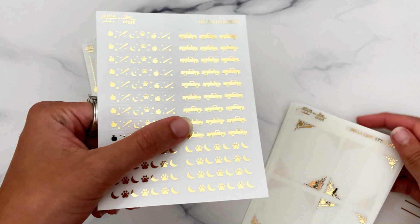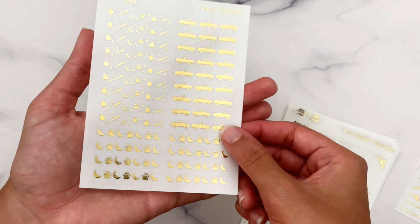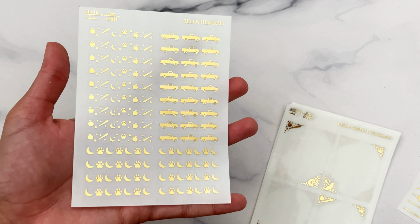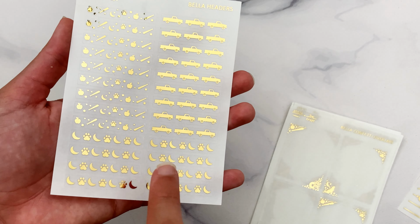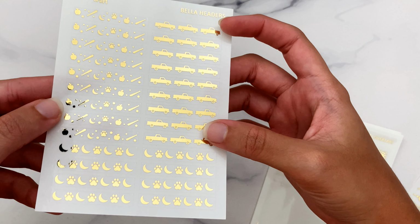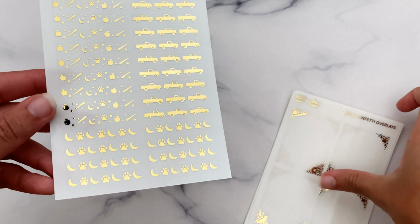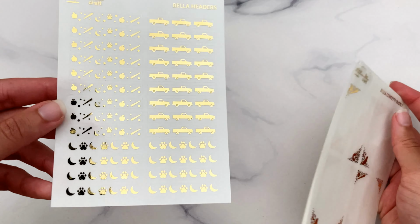And this sheet will be reformatted probably in a few weeks after I've moved and settled in everything and I have time to start working on new products and reformats. I will be selling each design of these headers separately, but in the same quantities. So I think it will be 8 of each. I haven't quite figured out whether I'll do 8 or 9 of each, but you will be able to purchase each design separately, so you can build your own header set.